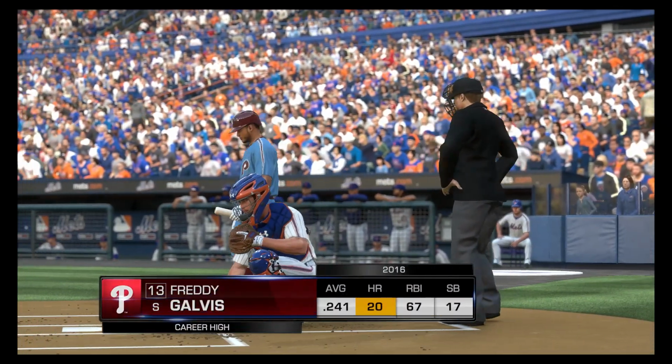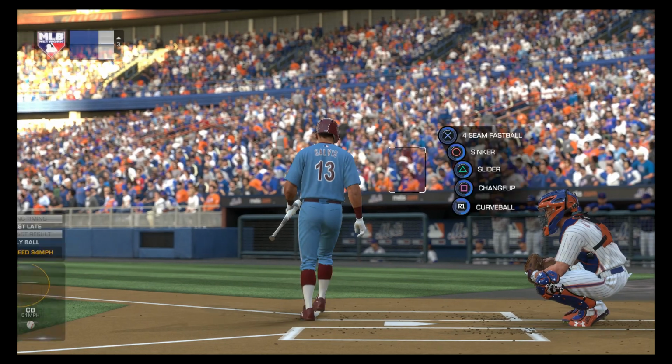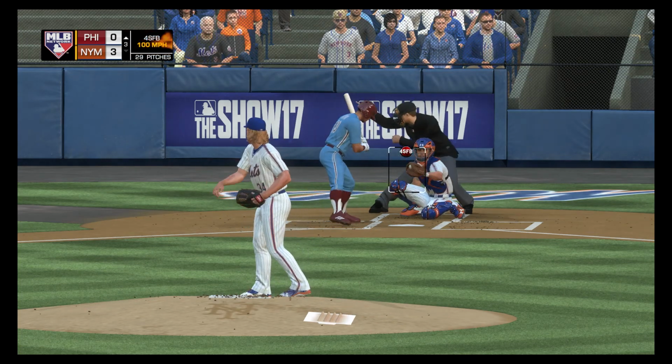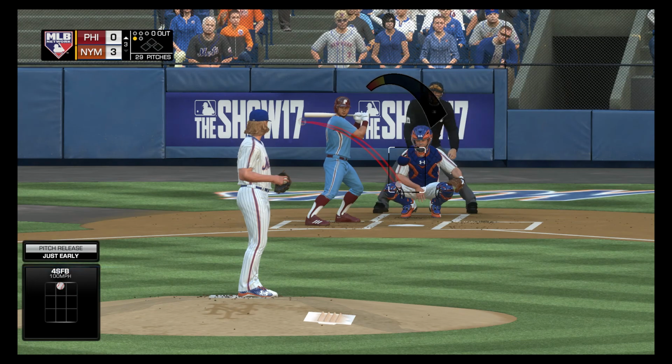Digging in, the switch hitter, Freddie Galvis. He's the number 7 hitter, but he's leading off the third after the first 6 guys in the lineup have been retired in order. Yeah, it's been a great start to the guy on the mound. It'll be interesting to see if they can find a way to get to this guy before he really settles in.